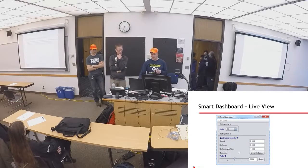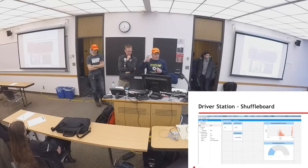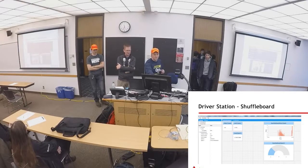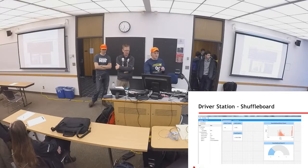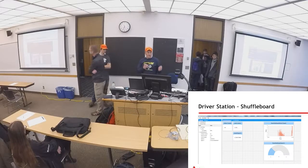And the Shuffleboard, we've been using it for a year now. Plan on using it very heavily. They've added some new features in here to rotate your camera view without remounting your camera. You can actually rotate it in here now. You can change the colors of your Boolean values on the Shuffleboard and stuff. You can change the color of the crosshair. And then on the camera, you can do all your configurations.